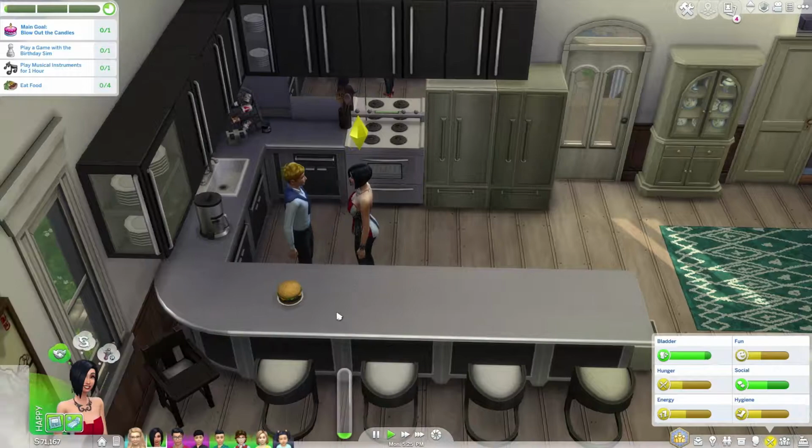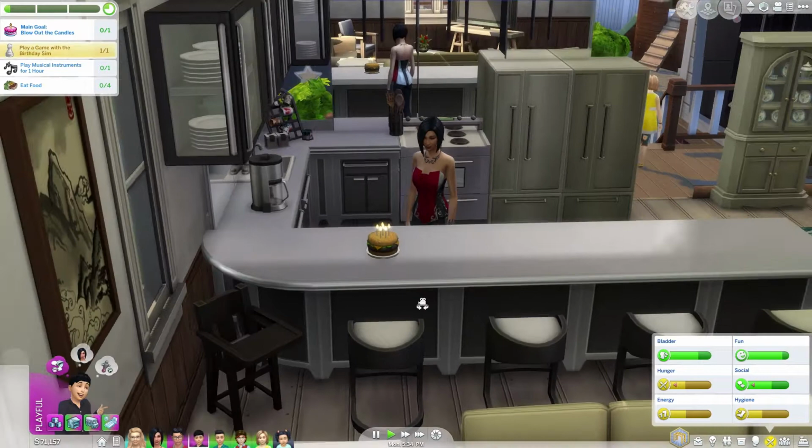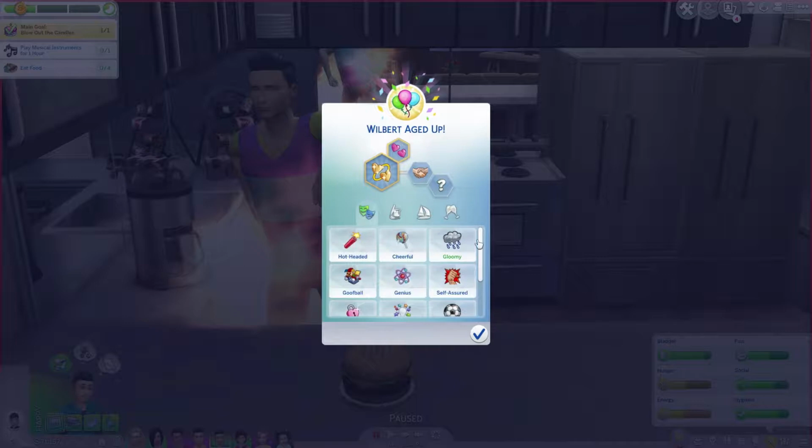Cool. I have you. Are you guys gonna... Don't. I don't like you, Malcolm. I don't know why I invited you. This is really awkward. There we go. Cool. You. Come and blow out the candles, please. Okay. He's gonna age up. Here we go. Wilbert has aged up. Oh, indeed he has. Let's see. I'm gonna give him the soulmate trait, because why not?